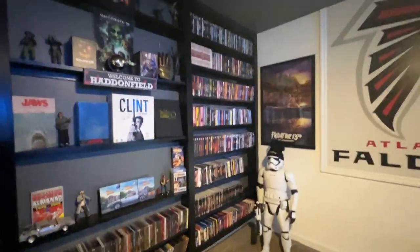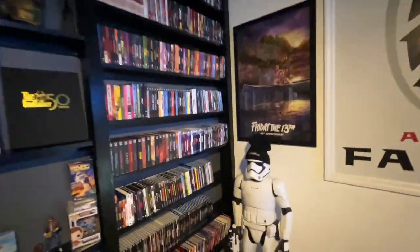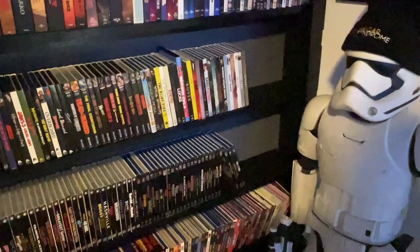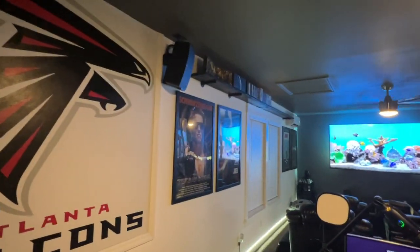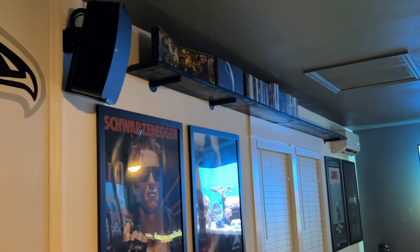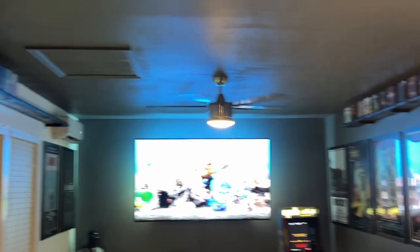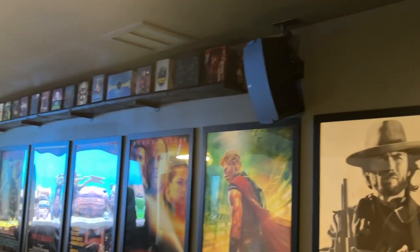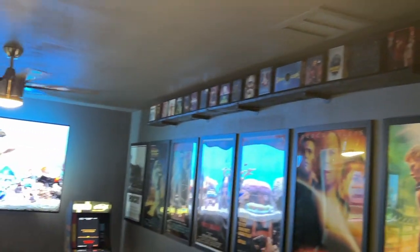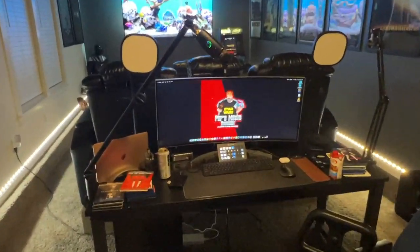But I did free up a little bit of space, as you can see right there in the corner. Not a whole lot, but a little bit. And here's a shot from the back of the room, just to give you guys an idea of what I'm looking at when I'm making videos. Again, sorry for the shaky cam or the glare from the TV, guys. And there is where I struggle to make videos.